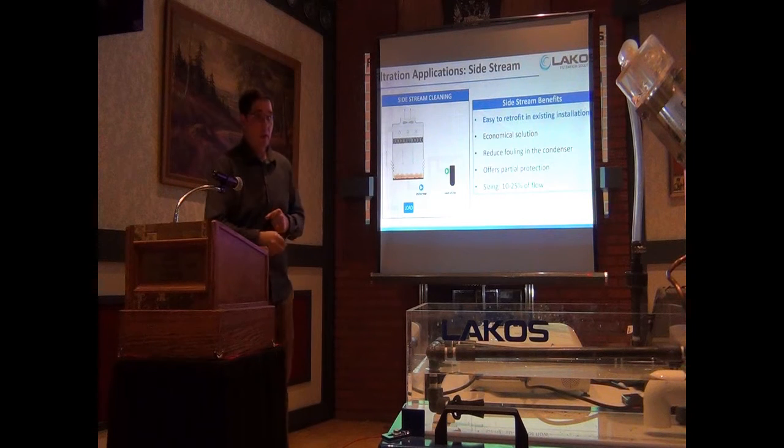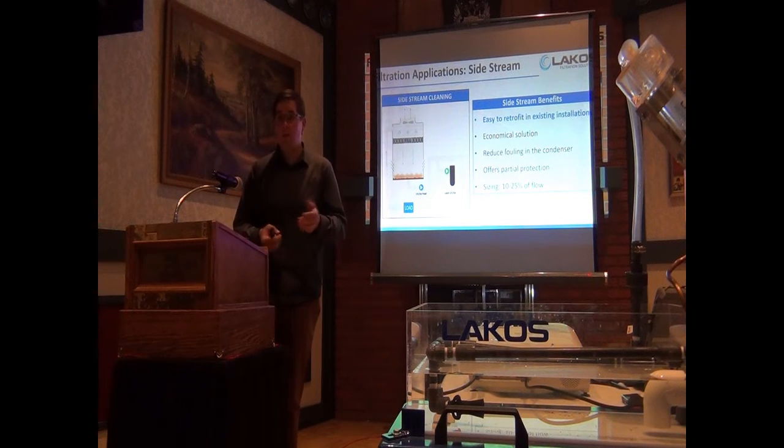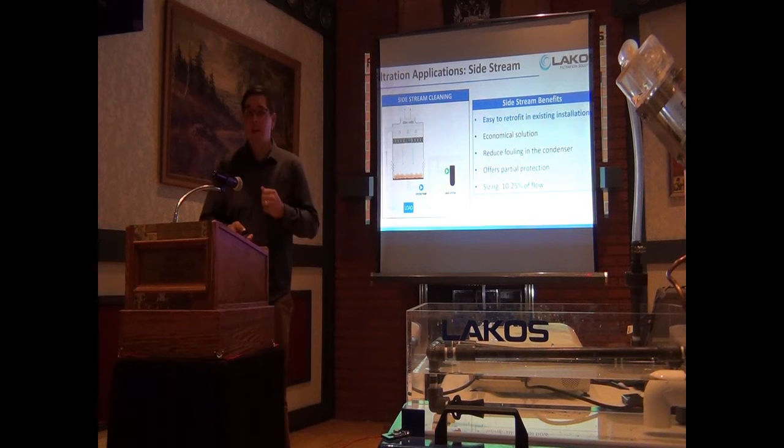And we size these systems for anywhere between 10 and 25% of the overall flow. Anything less is similar to putting a Band-Aid on a gunshot wound. You're not going to get much bang for your buck, so to speak, if you size it for anything less than the 10%.